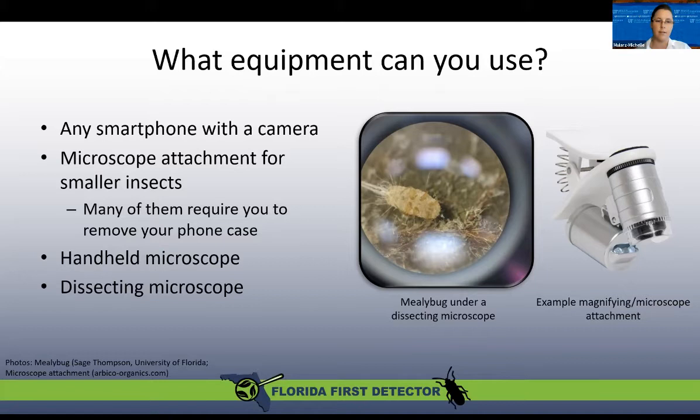Also, dissecting microscopes. We have a dissecting microscope in our lab in Key Largo and in Key West. So if you're doing a plant clinic in our office, you can even hold your phone over the eyepiece. This is how this mealybug photo was taken, and you get a pretty good photo to send off to the experts if it's something that we're not able to identify.